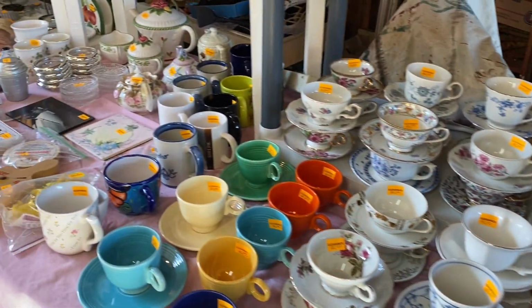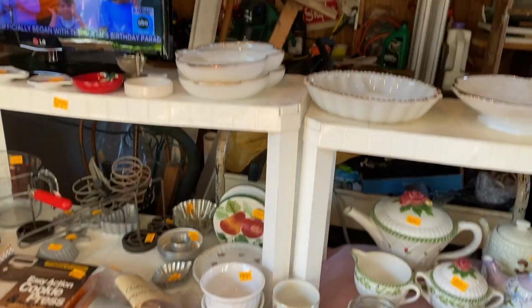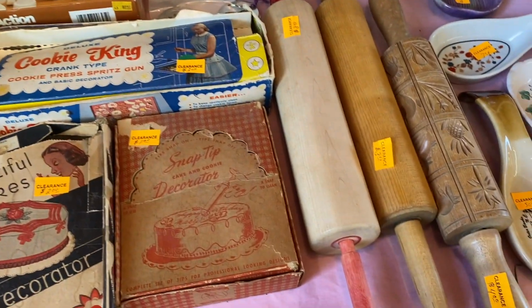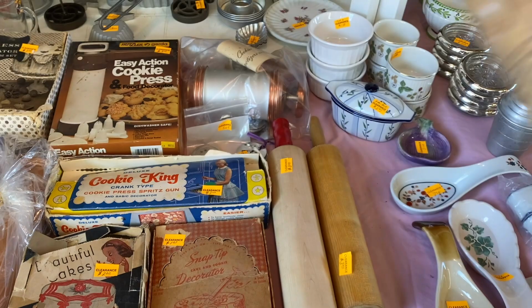So, Lord help me, there were bougie teacups everywhere. So, so neat. Oh my goodness. I almost didn't have words. They were watching the Queen's thing that day. That was the day I was there. And this guy, I actually saw this in the listing, and it's the reason I got there so early.